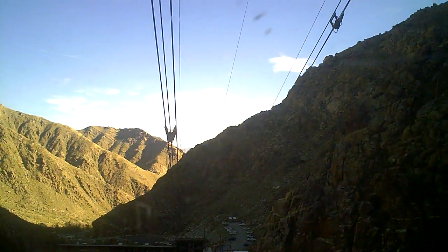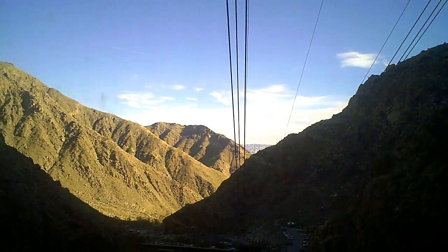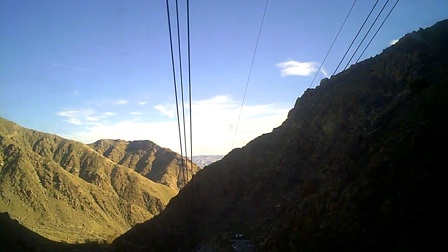All other towers and the mountain station had to be constructed by transporting workers and the materials to the various sites by helicopter.